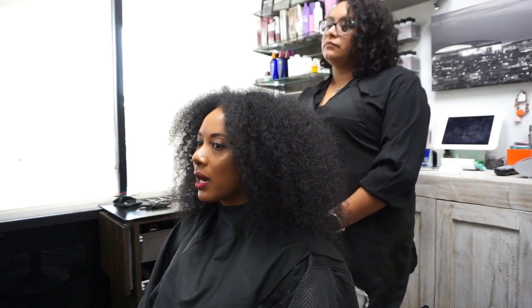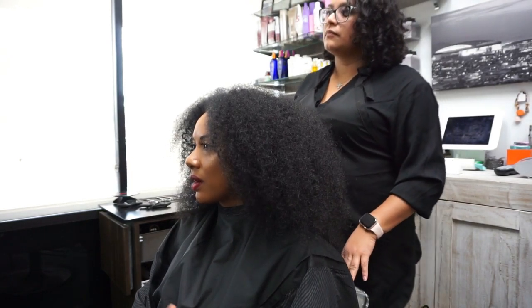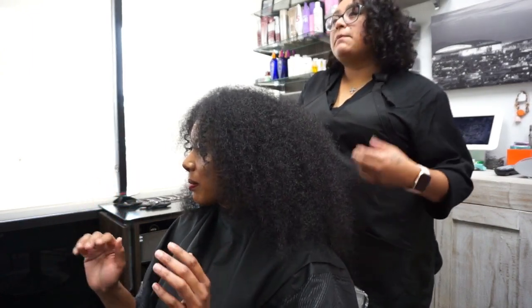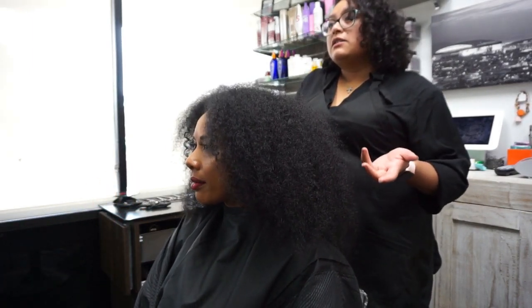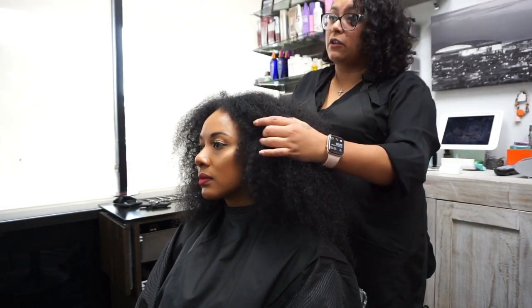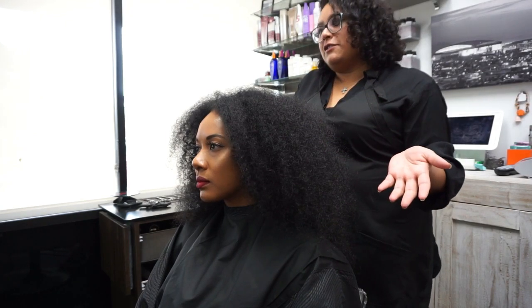Okay. Now, as far as the maintenance, how often would I have to come in to get it retouched? Because if we're doing highlights, I mean, it depends on where we take the highlights. Okay. So that's going to go a little bit more, and if you're wanting that picture, how it's already kind of grown out looking, then you really don't have to do your maintenance much.